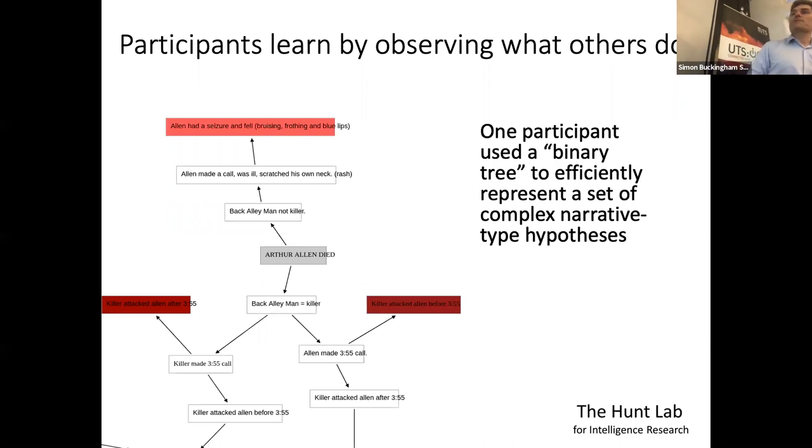So here, for example, is a diagram that was created by a particular participant, in the course of that person's team trying to solve a particular problem on the platform. It's an investigative problem. It's like, who poisoned this particular character? And so they created this thing called a binary tree to efficiently represent a set of complex narrative-type hypotheses.